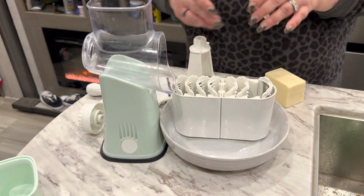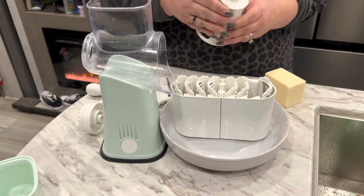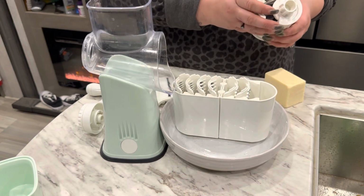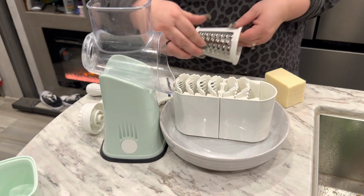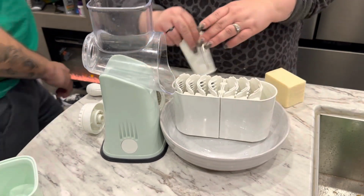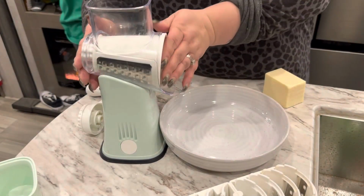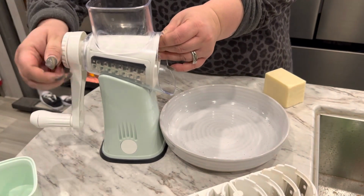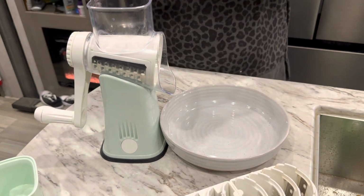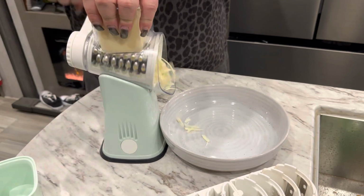But look at all the attachments that come with this. You can do so many things. I've talked about it in videos before. I leave it linked down below because it is seriously one of my favorite kitchen tools. It's kind of like an all-in-one. And the mandolin slices potatoes perfectly thin, especially, you know, sometimes you cut potatoes and some are too thick. It takes forever to cook. No, this works perfect. 90% of the time I'm using it as a cheese grater, but it comes in handy whenever I need it for other stuff.